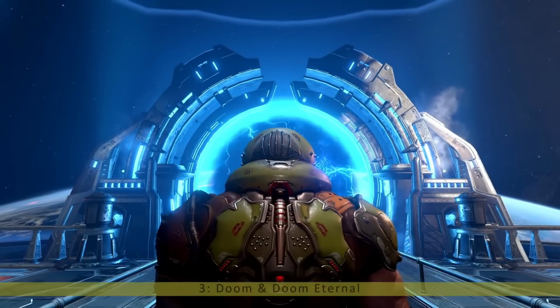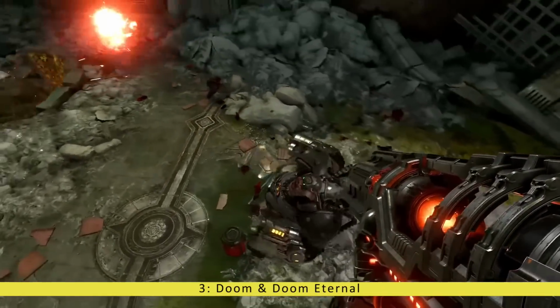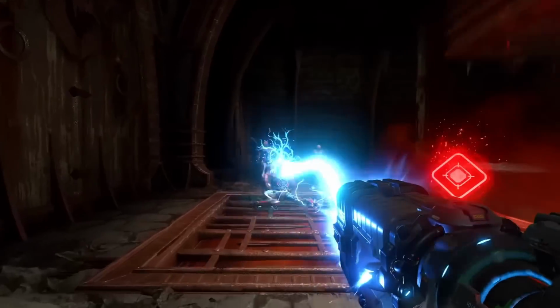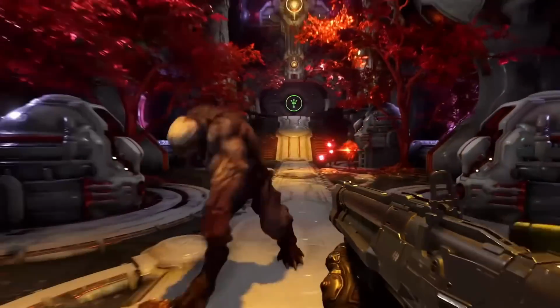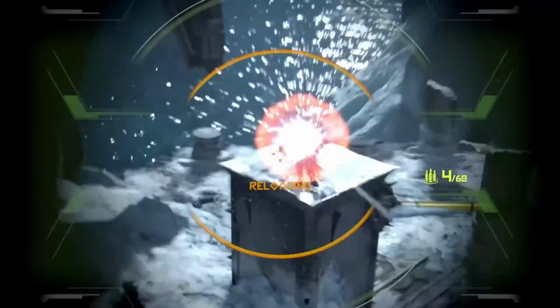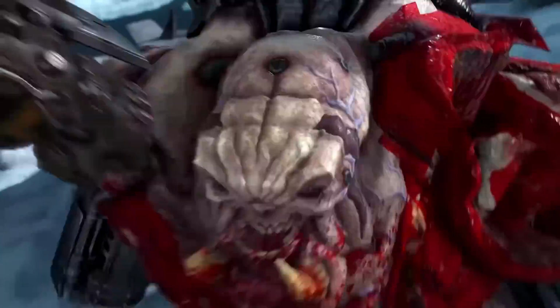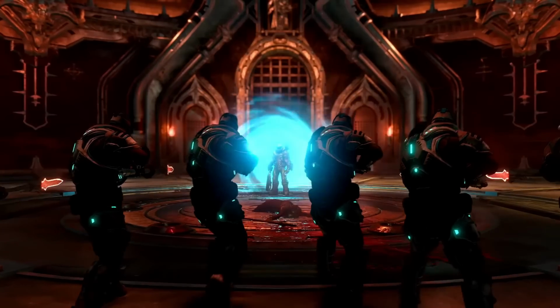Number 3, Doom. One of the first games that I played on the Steam Deck still remains one of the most impressive. Doom 2016, and then also Doom Eternal. These games are incredibly optimized to run on the Steam Deck. This was really just my wow moment for the Steam Deck because they run just so unbelievably well, and more importantly, how they feel. The Steam Deck takes full advantage of Doom's gameplay.